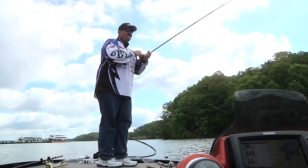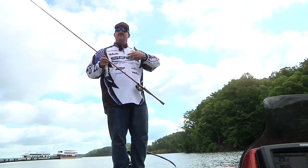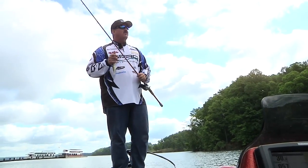Okay, we're gonna check that little pocket right here. Didn't see anything really. So we're gonna go out and try to hit some windy points, and I'll show you just a standard rip technique for a pre-spawn, post-spawn technique, for ripping a bait over some outside points.